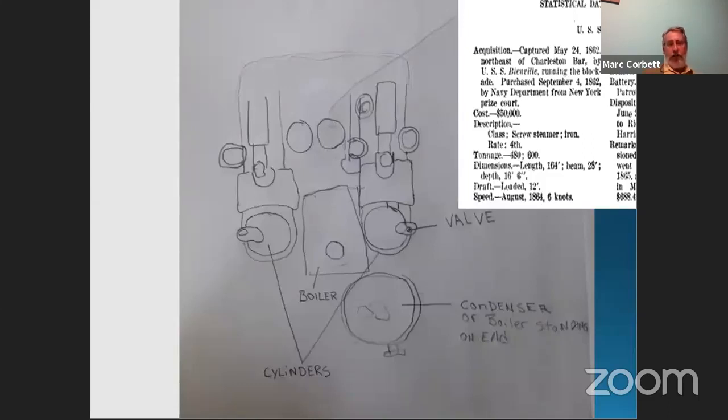Also on the site are 2 small cylindrical boilers, also listed in the Navy records. The boilers are not in the proper location. One of them is sitting between the steam engines, and one of them is on its side in front of them. They're not supposed to be in this location. This is not how boilers are located on a ship. We think this is a sign of salvage.